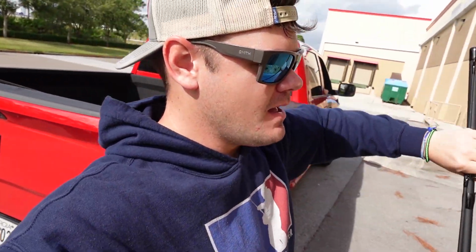Let's go catch a big one. All right, we secured the bag in Bass Pro, and I drove behind the store real quick because I want to put some context behind how actually big this rod is and how absurd this is gonna be. So Trey, we hold that really quick. You can flip the screen.